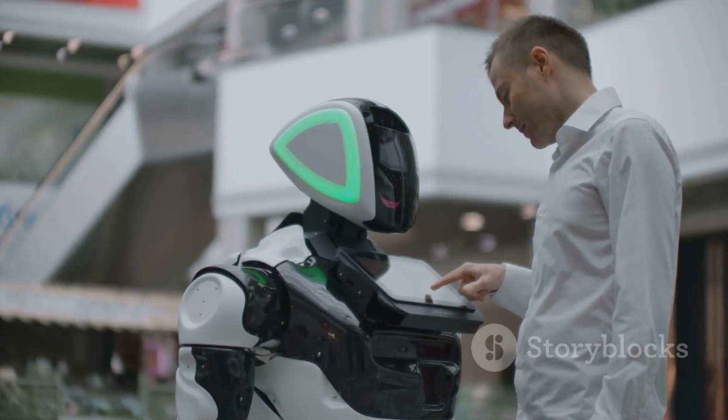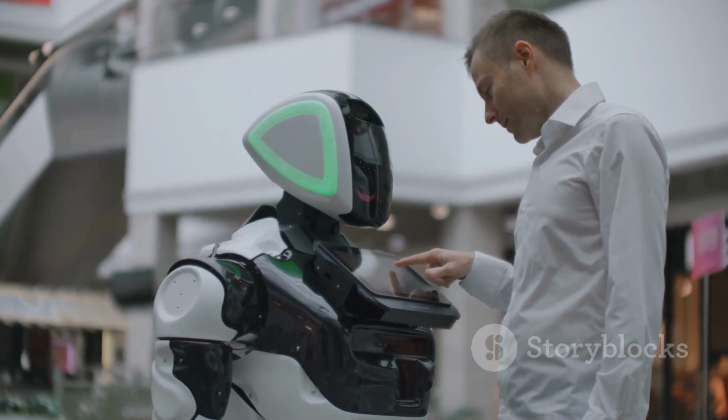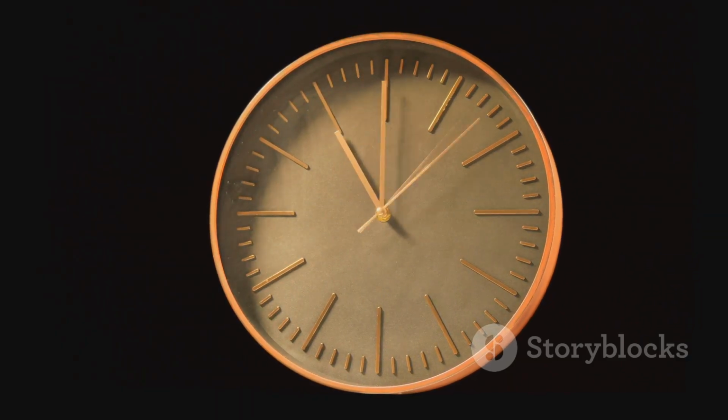The rise of new technologies, such as artificial intelligence and machine learning, could also have a significant impact on the English language. Only time will tell how English will continue to adapt and change in the years to come.